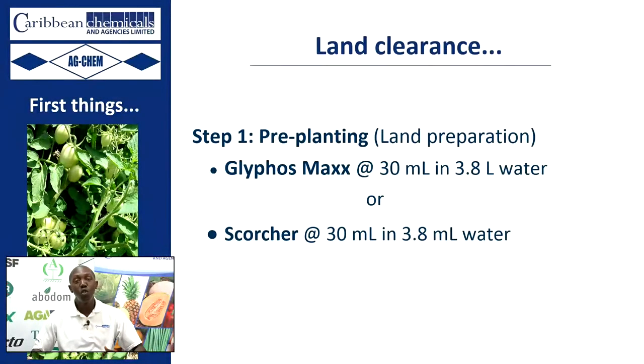Now, the focus will be on your land clearance and preparation, how to grow your seedlings, and at the same time your crop nutrition, and finally your pest and disease management. Without this, you cannot move into the productive life of the crop as you would want. Your land prep begins with your clearing with your Glyphos Max or your Scotch. In some instances, you'll install, or you probably already have, your drip irrigation installed.